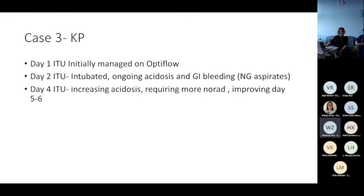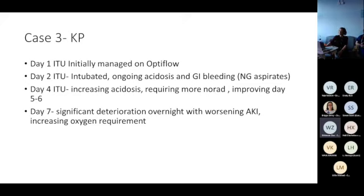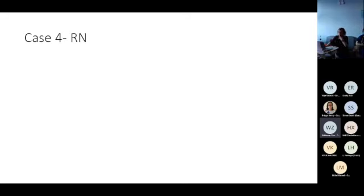He looked to be improving about day 5 to 6 on ITU, but then had a significant deterioration on his seventh day in intensive care, with worsening AKI, increasing oxygen requirement, and increasing amounts of inotrope to try and support him, and it was felt that this was unsurvivable. At this point, he had dropped his GCS just before he came to ITU and showed no sign of recovery, so he was made end of life.